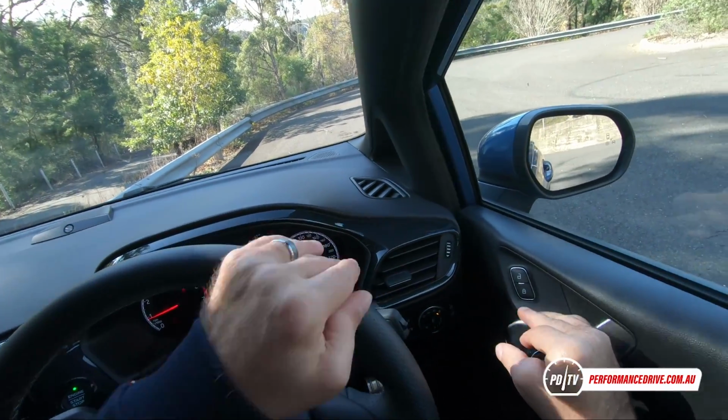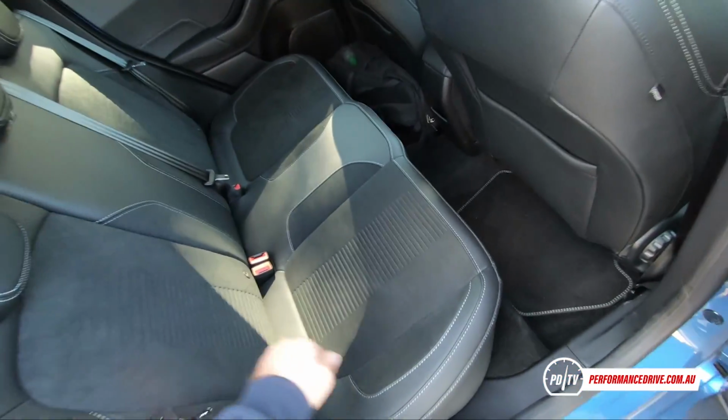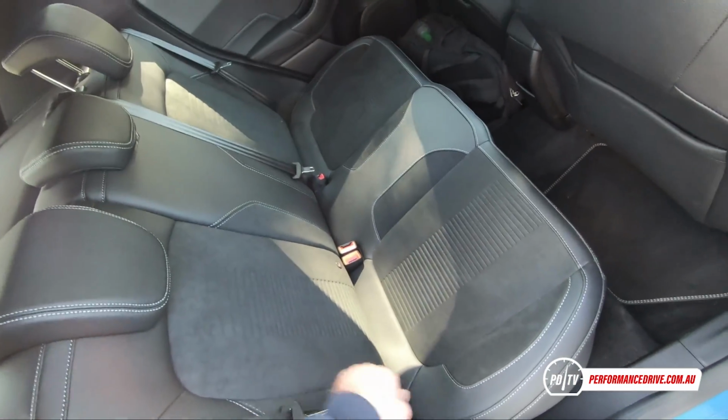Let's check out the back seat. The seat is actually contoured to look a bit like the front, which is a nice little touch. So leather on the outside and then this sort of suede Alcantara stuff in the middle to give you a bit of grip.